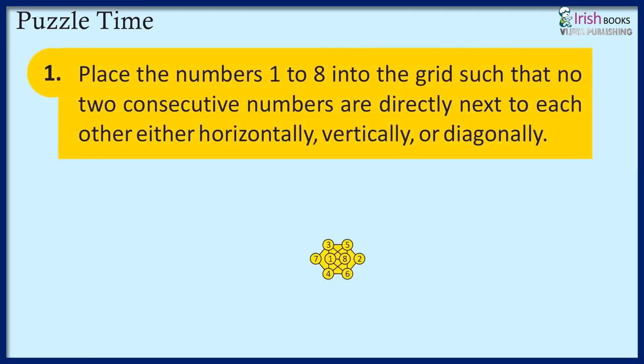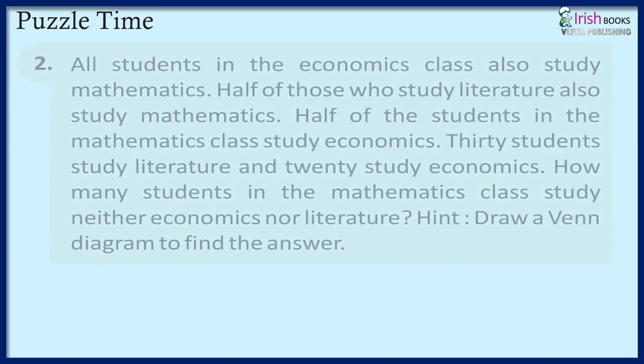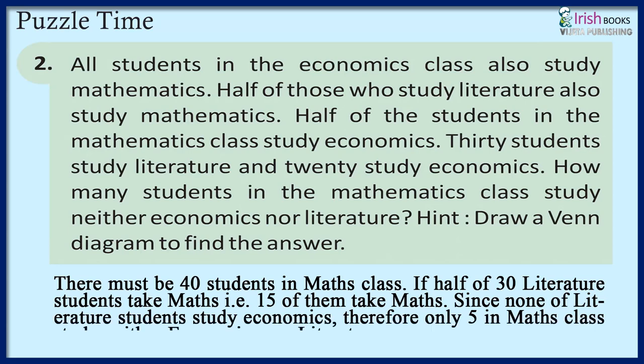Puzzle time. 1. Place the numbers 1 to 8 into the grid such that no two consecutive numbers are directly next to each other, either horizontally, vertically or diagonally. 2. All students in the economics class also study mathematics. Half of those who study literature also study mathematics. Half of the students in the mathematics class study economics. 30 students study literature and 20 study economics. How many students in the mathematics class study neither economics nor literature? Hint: draw Venn diagram to find the answer.